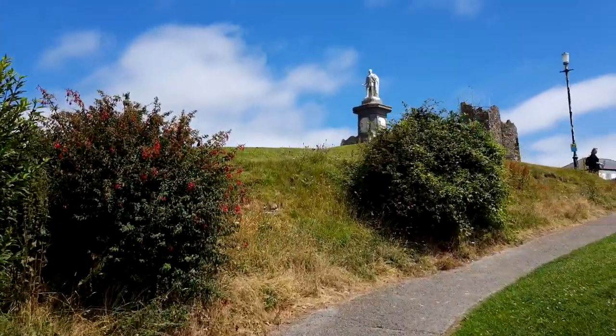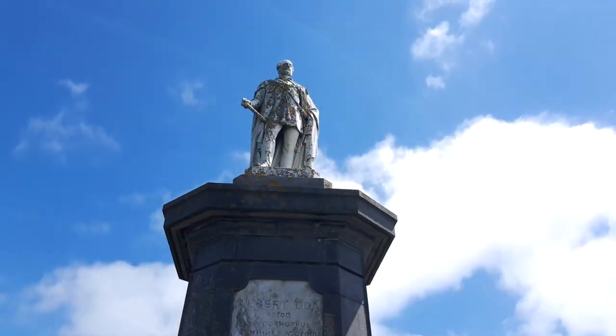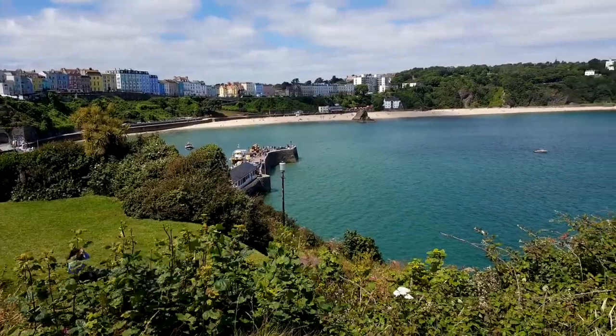At the top of the hill is a memorial. This is for Albert, the Prince Consort, husband of Queen Victoria. Not entirely sure what he's doing there, but he has got a stunning view.